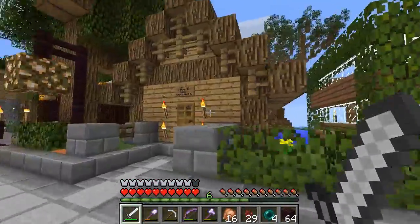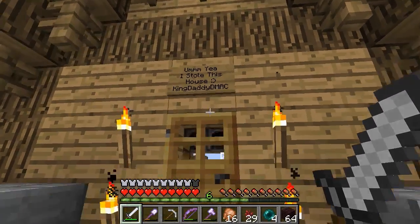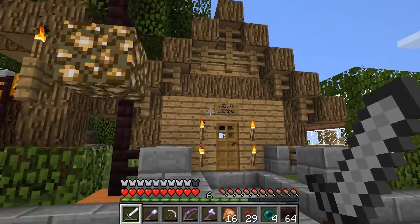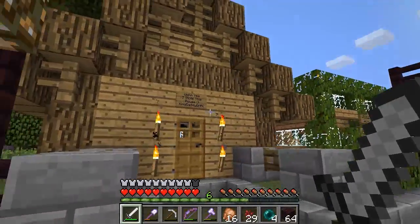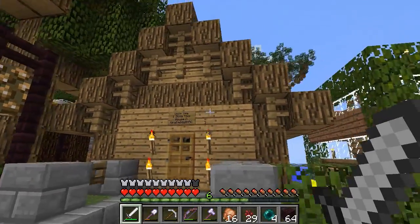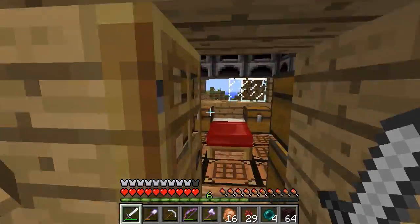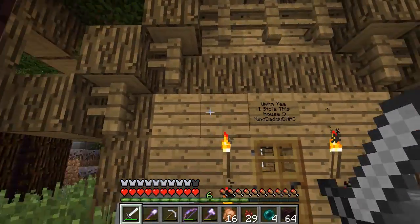Additionally, this house, which was actually originally constructed by Hypno and has since been stolen by King Daddy D-Mac, well, I talked to the holder of the actual deed and title of this house, Hypnotized himself, and he gave me permission to renovate it, even though King Daddy D-Mac lives here. So I'm looking forward to renovating that one as well.